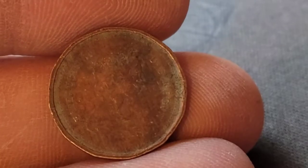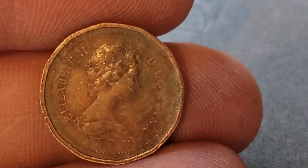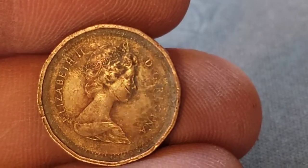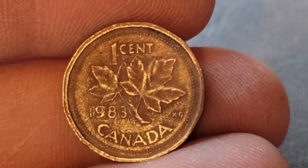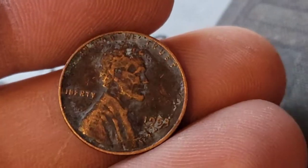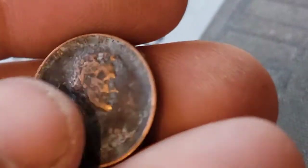Roll number six has given us our first foreign find of the box. It's got quite a bit of corrosion on it. Kind of worn down. If I get it in the light just right, we can see it a little better. And it looks like we're going to have a 1983. Still on roll six, we've got our fourth wheat of the hunt. We've got a 1953 Denver.